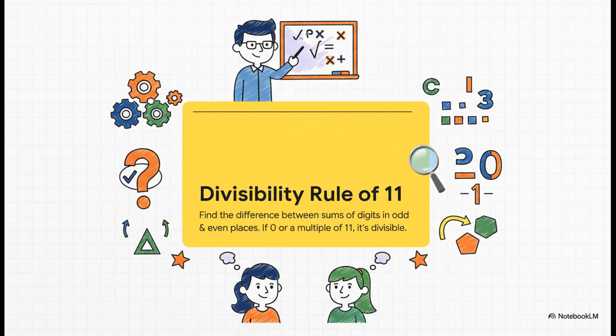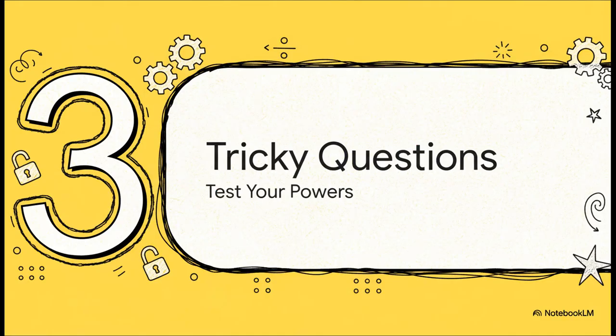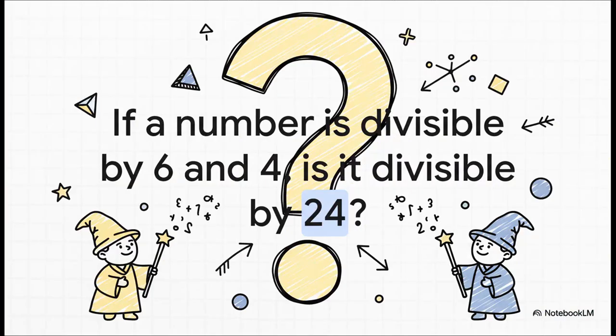divisible by 11. Okay, you have your new superpowers, but every superhero needs to train, right? So let's build your confidence by trying them out on the kind of tricky questions that teachers just love to put in exams. Ooh, here's a classic exam trap.